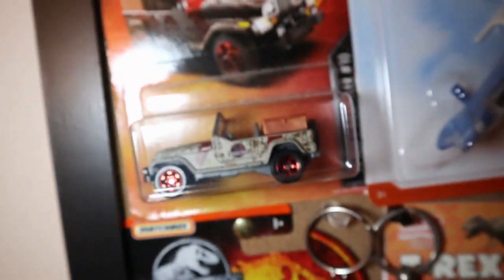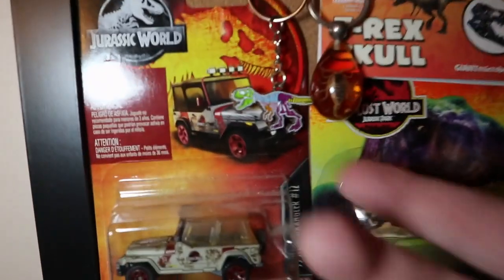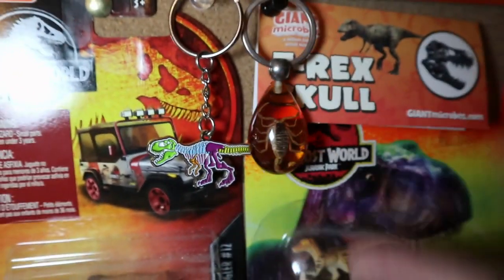Here is Ms. Ronnie's helicopter, if you can see right there. There's the numbers there from Ms. Ronnie's. There's Muldoon's beat up muddy Jeep. There's the Jeep all clean. Here's a couple of keychains that I have. That's from Five Below. I kind of thought it was cool. I can't remember where this came from, but this little scorpion looks like it's amber, so I thought it was kind of neat.